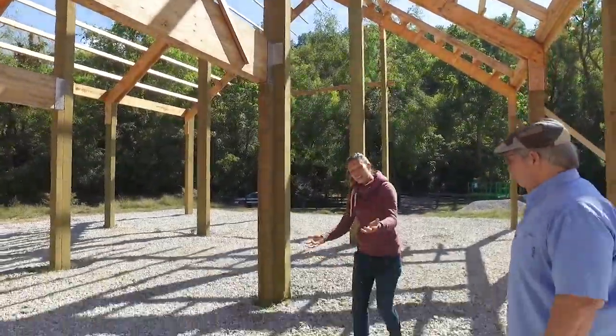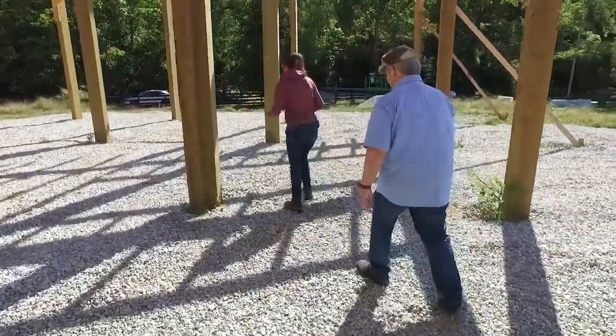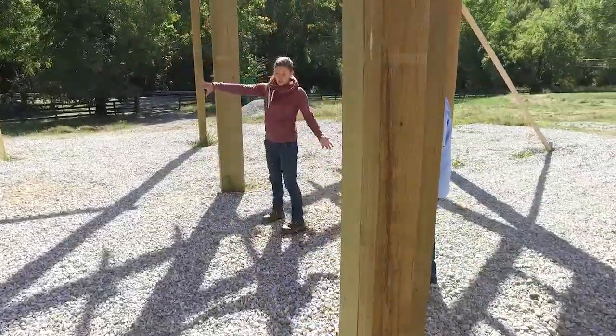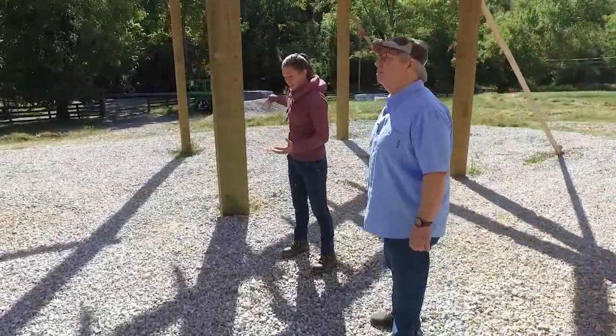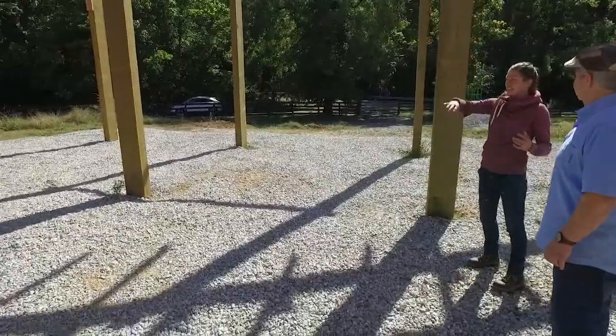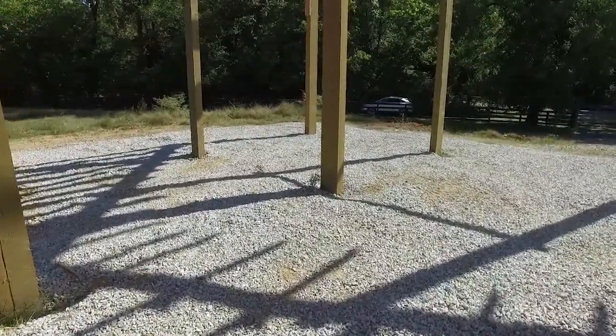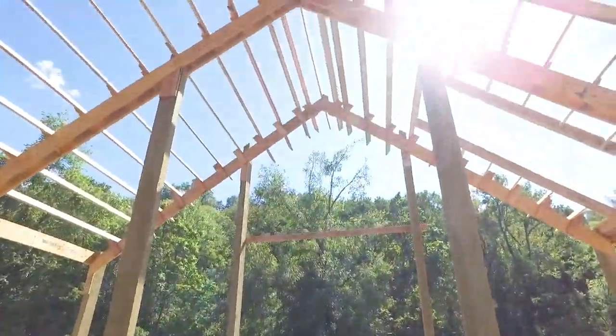And then if you'll just walk through this doorway here, this in here is going to be the hand tool woodworking area. So all of the benches and the shave horses and everything will be in here. And then again, above us is more classroom space.